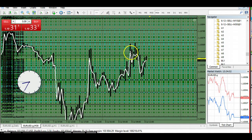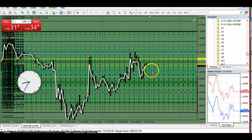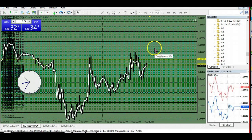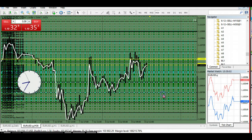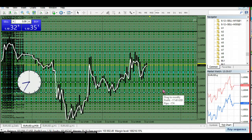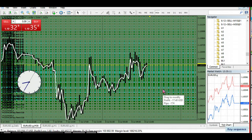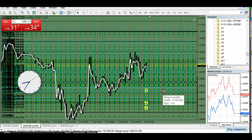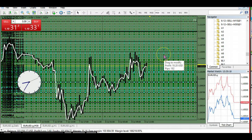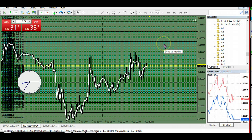Everybody's all excited. Here's the top. What are you gonna do? Looks like we're gonna blow out that top. Still want to get in on the pullback though. All right, well, what can you say? It is boring.